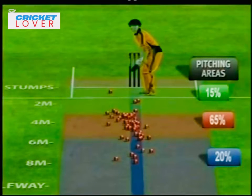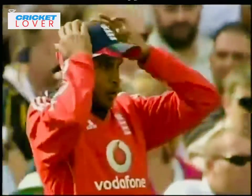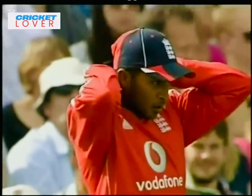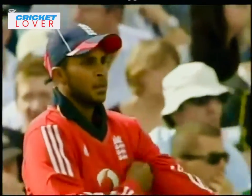You can see 65% of Rashid's deliveries on a good length. Very few short, only 20%. Maybe that's an area he can work on. But the full deliveries are absolutely fine, and the ones over pitch too will draw the batsman hopefully into a mishit drive. It's been a really good start to his one-day international career for Rashid, and given he can also bat and field impressively, we're likely to see a lot more of him.